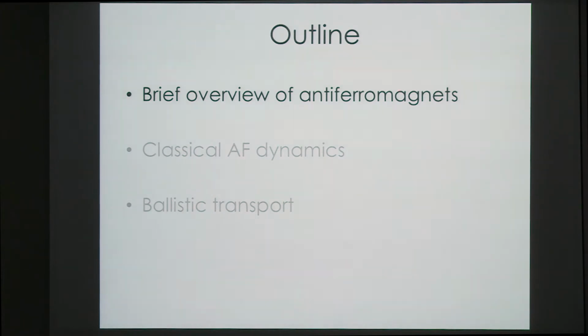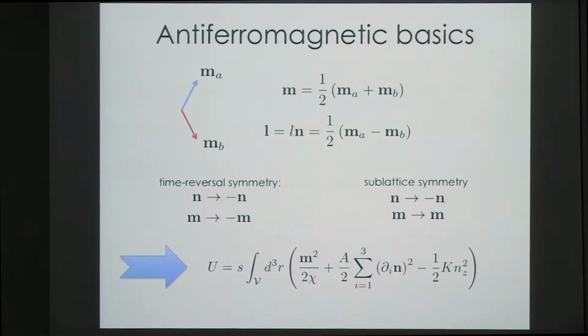So here's the outline of the talk. I'm going to give a brief overview of antiferromagnets and how I'm thinking about these classical Heisenberg antiferromagnets. And then I'm going to jump to stochastic dynamics in these heterostructures, with a brief detour into some quantum mechanics just so that we understand the microscopics of spin transport across these interfaces in a little bit more detail. And then I want to apply the stochastic theory to ballistic, well, I guess really quasi-ballistic transport through this heterostructure under the presence of these two types of biases.